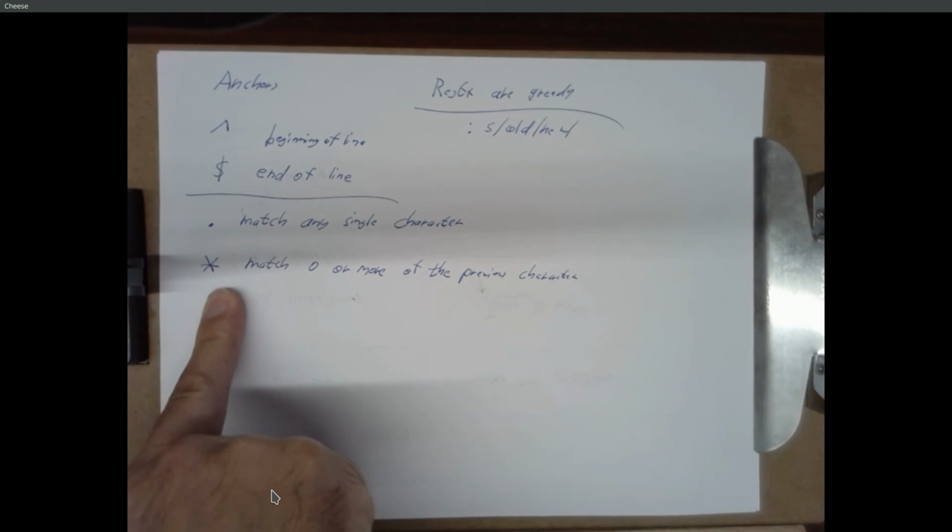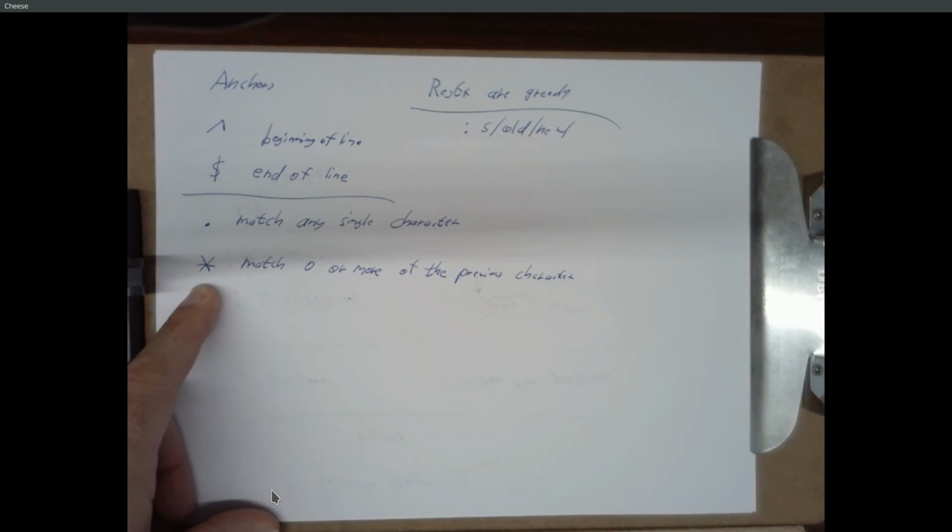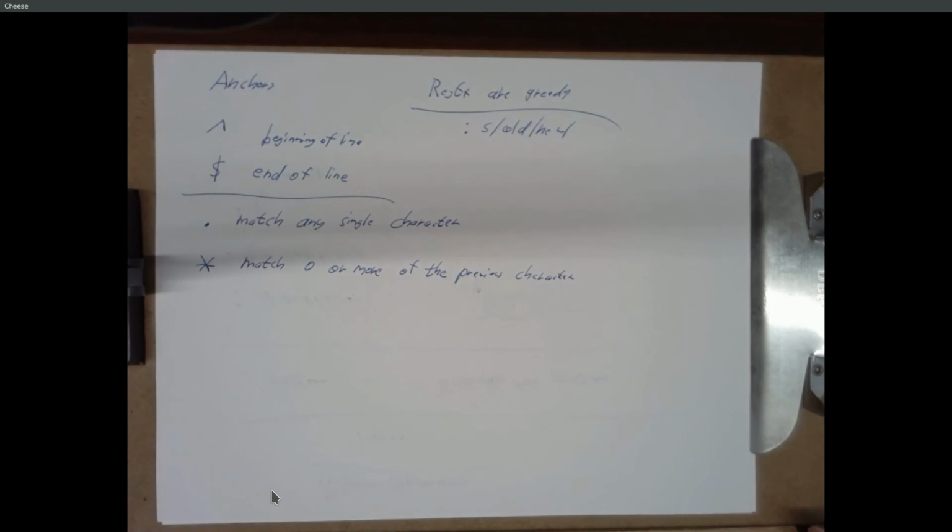Regular expressions you can buy whole books on, right, on how to write them. And if you go online, you will go down a big, big rabbit hole, okay? But really all we need is anchors, a period, a star, and probably 3 other things that we'll talk about Thursday. And that's going to be enough to do things like change this file of names into first initial, last name, or change it into last name, comma, first initial, or all sorts of things like that.